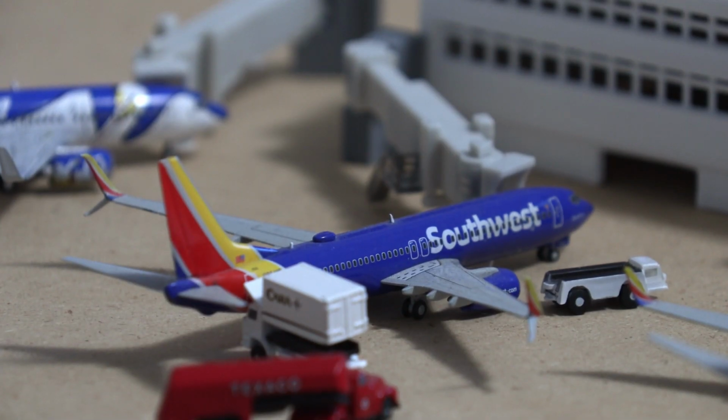Next up we have a Southwest Boeing 737-800 in the Heart livery. This just arrived in from Phoenix about 20 minutes ago, and is now getting some catering and fuel done to the aircraft before a departure flight out to Tampa in about 20 minutes.